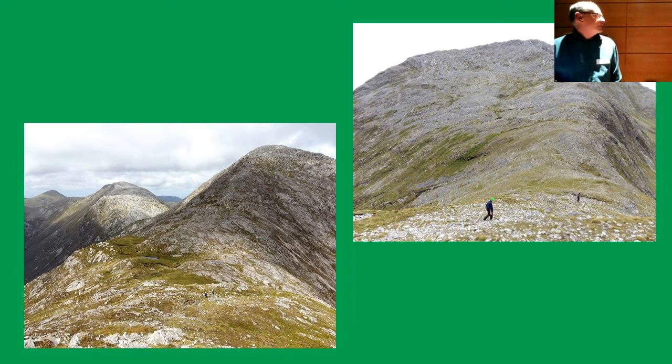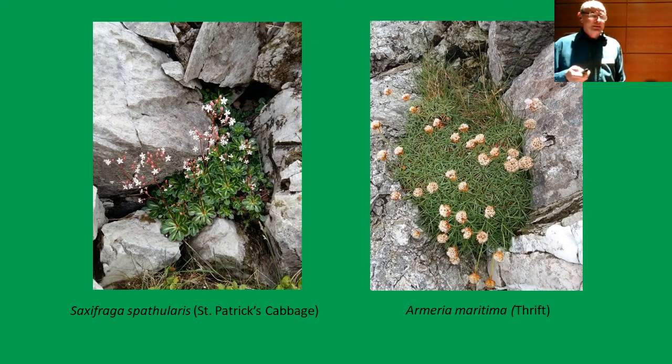Okay, going on to the mountains now. When you go to a place like the Twelve Bens, and actually walk on the tops of the mountains, this is what you see. It's a fairly alpine looking place. Lots of bare rock and very sparse vegetation, and the actual flora of the mountain tops is fairly species poor, but occasionally you see some pretty interesting plants. St. Patrick's cabbage, for example, and thrift as well is quite common on the mountain tops, which is unusual.